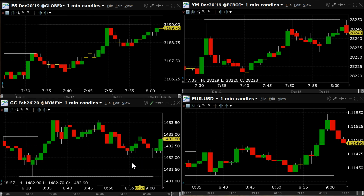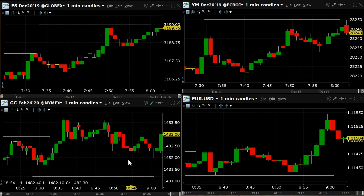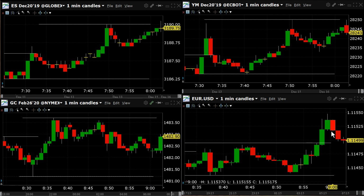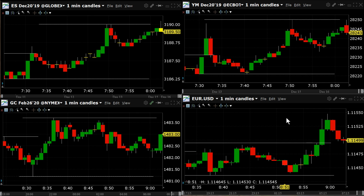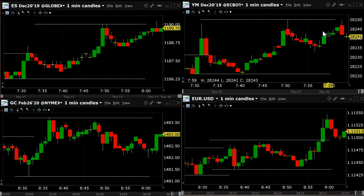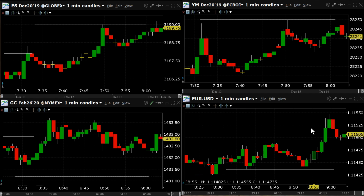Okay, gold has gone long off the main code. Euro US dollar has gone short. It doesn't look offset now. Yeah, just double top there on the YM. It didn't break. Okay, Euro could be offset. Could go long. But right now it's still a short signal.